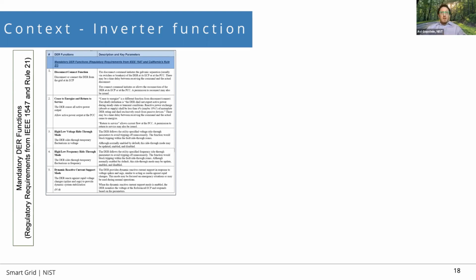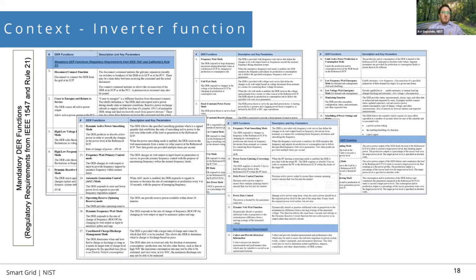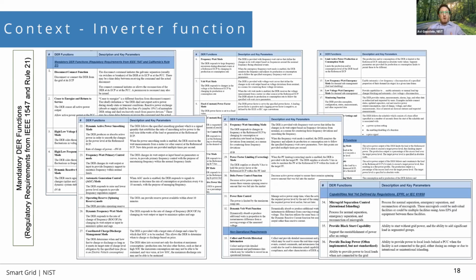And in fact, by the time 1547 was revised in 2014, 11 years later, only the first two functions were required. And a few others were suggested as possible capabilities inverters might want to accommodate, but were not required. But by 2018, when we compiled this list, we found 36 different functions that were either already required by standards, including the new 1547, or would soon be required by standards. So we've got grid following and grid forming, voltage support and frequency support. We've got ride through and power factor and normal versus emergency operations.